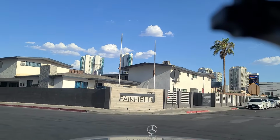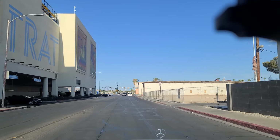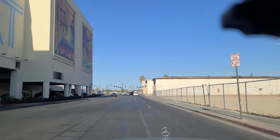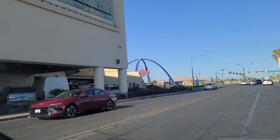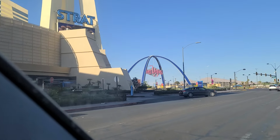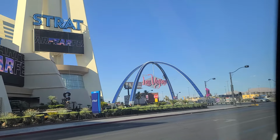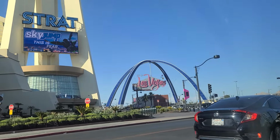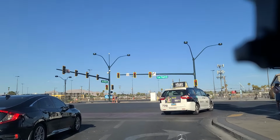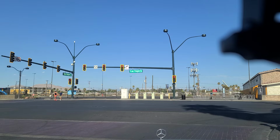So we'll make a left and go over here to the Las Vegas Strip, officially right here. Very beginning of it. And there's these arches that they have that demarcate the beginning of the Las Vegas Strip. It also demarcates the beginning of the Las Vegas city limits, which is an interesting story too. I've got a red light now here, and I've got a family in front of me.